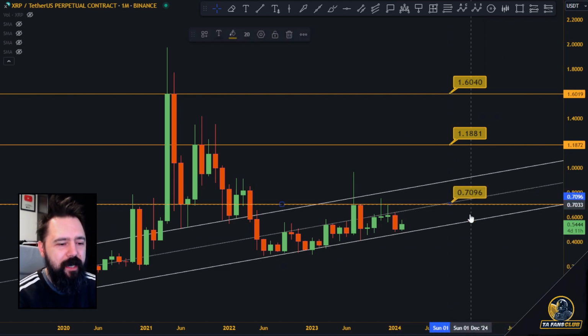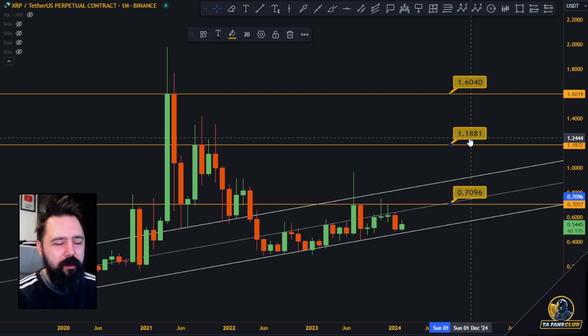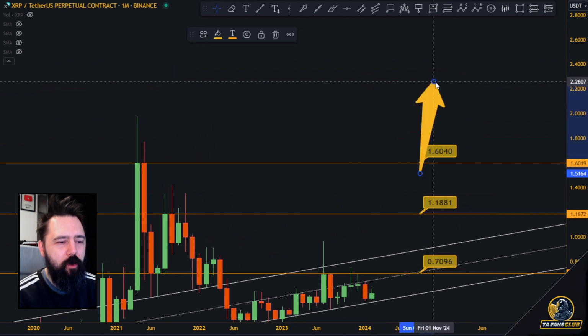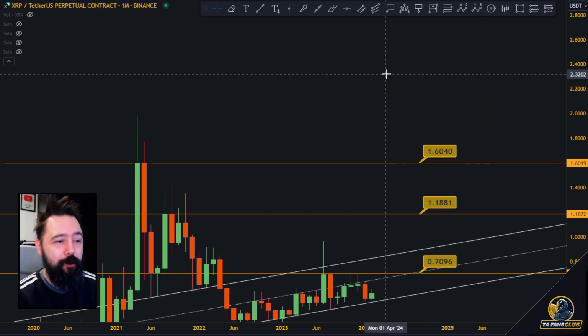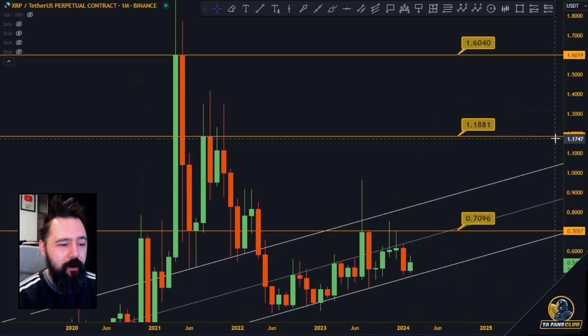And I would say that once we start breaking 0.7, the 1.2 is given, and then the question is whether we're going to go above 1.6 and towards upside. Again, we do technical analysis, we don't have a magic ball, so we don't know whether the thing is good or bad. We just look at the price and how it's actually behaving.